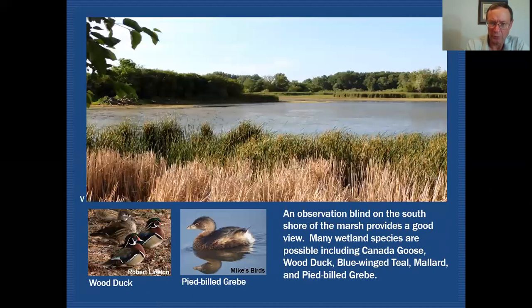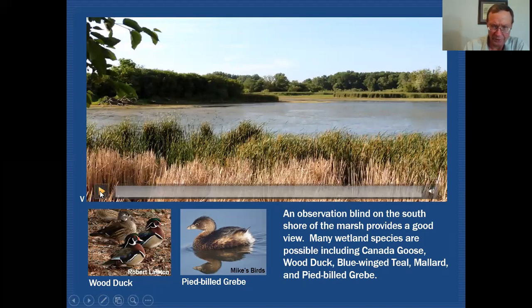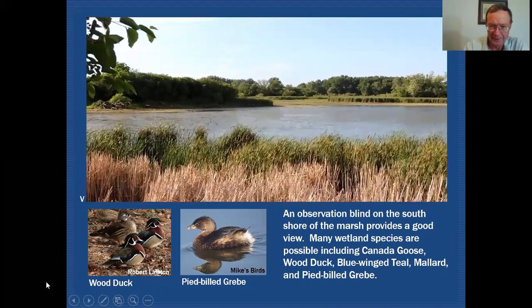And as we walk along, we're going to have a view of the marsh itself. And there's a pond out there. There's usually water in this pond. And I actually have a video showing what this area looks like.